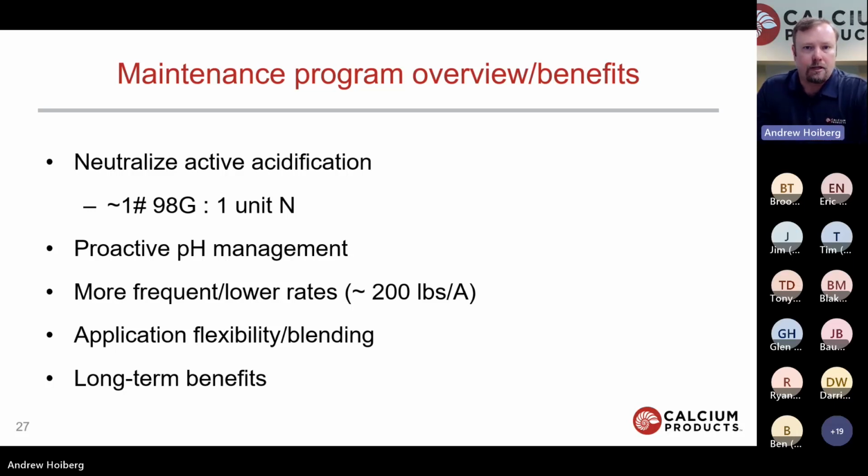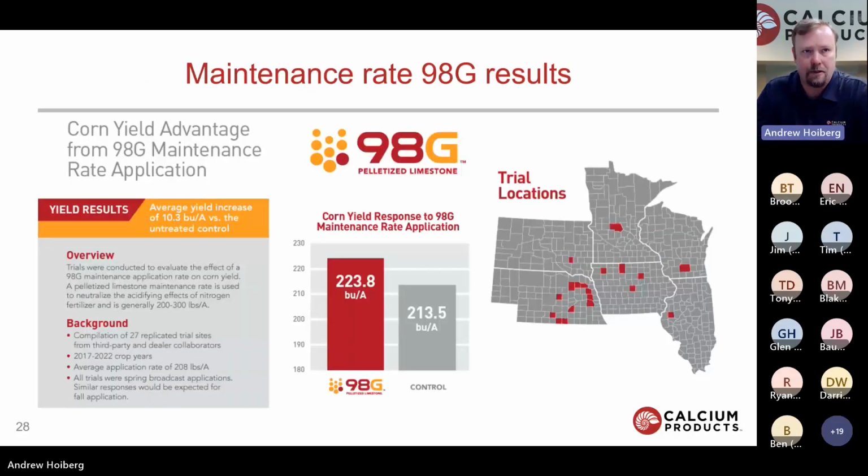And we're really starting to treat this more like a traditional fertilizer application. So more frequent, lower application rates. Around 200 pounds per acre has been our traditional application rate with this program, our average application rate, I should say. This allows for more application flexibility, allows you to use your current fertilizer spreading technology, can also allow for some micro bin or some blending possibilities, and ultimately gives you longer term benefits in your nutrient management, crop yield environment, and your overall liming program.